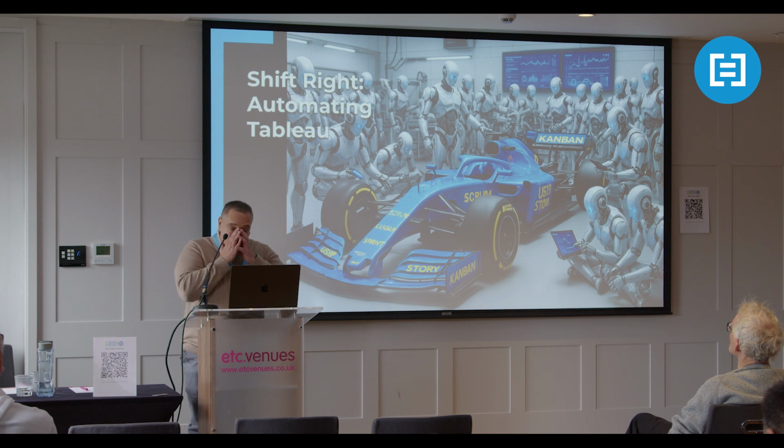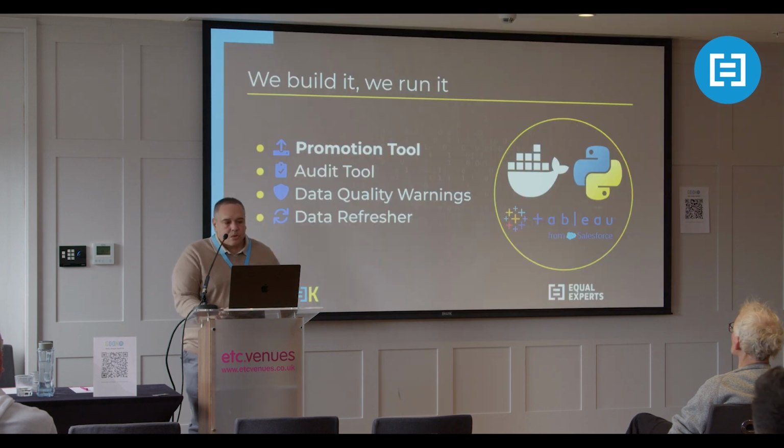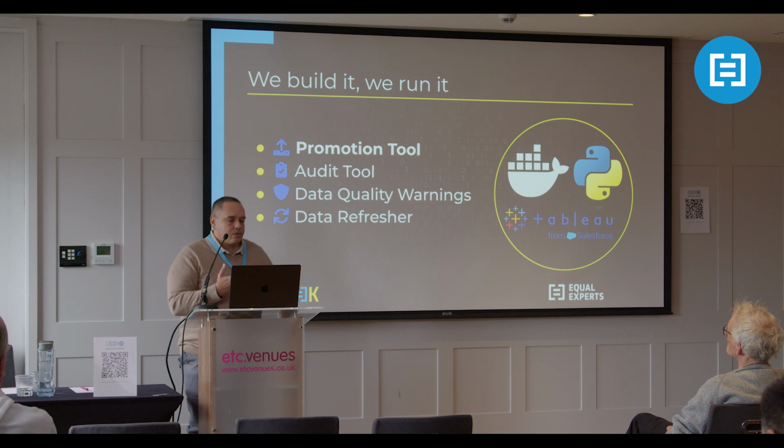So as we got more into the Tableau work, we discovered all the APIs that Dan mentioned, and we just realized we could apply those APIs to build our own tooling. Like Shaun said initially, we are a very fast team, and we build it, we run it. So we deploy features many times a week. And once those features are deployed, we also operate them, right?